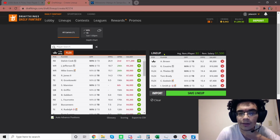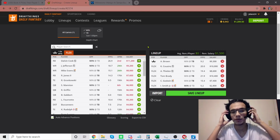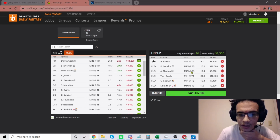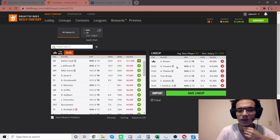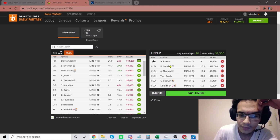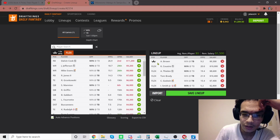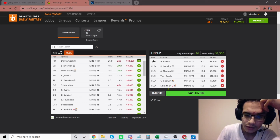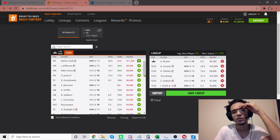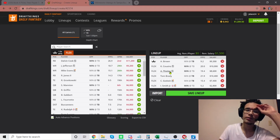So, AB, like I said earlier, is a bit of a risky play. So I would really only use this one for a tournament, or just for not cash games, essentially. Cousins and Thielen, I like this duo a ton. Brady, Godwin, Irv Smith. So this is my tournament lineup. Personally, my favorite is the second lineup that I made.